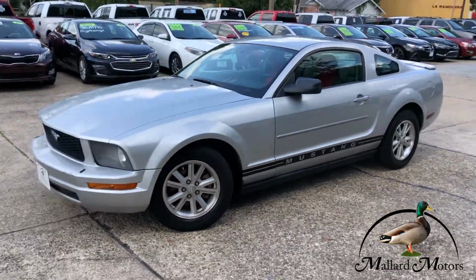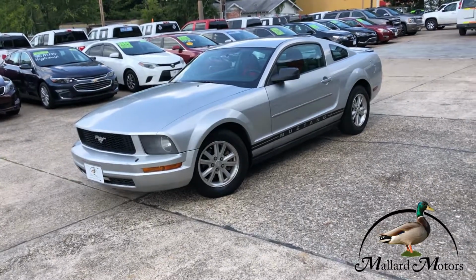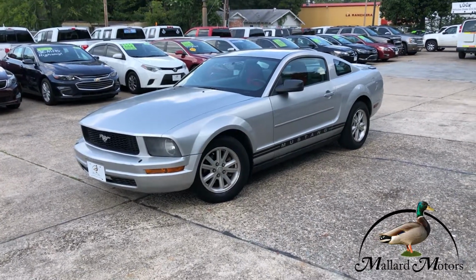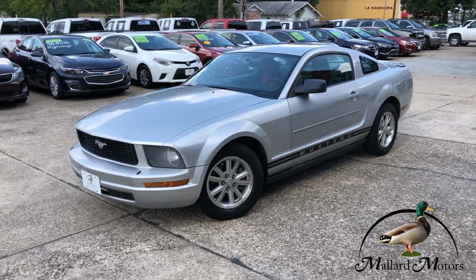All right, give me a holler if you're going to be interested in this one. This one's going to be one of our units priced below $10,000. So if you would like some extra information about it, give me a call, 870-639-9200.